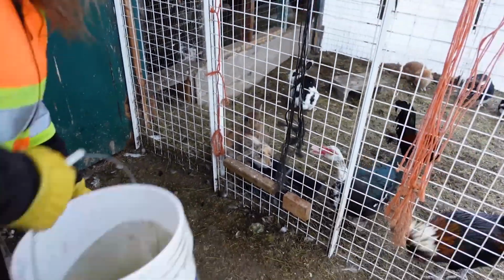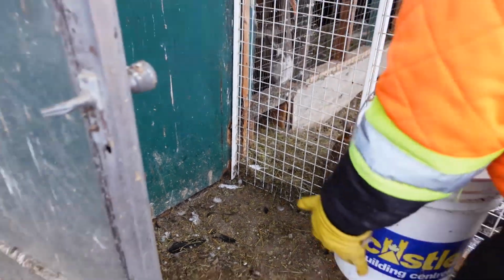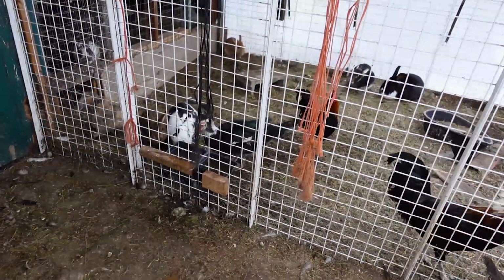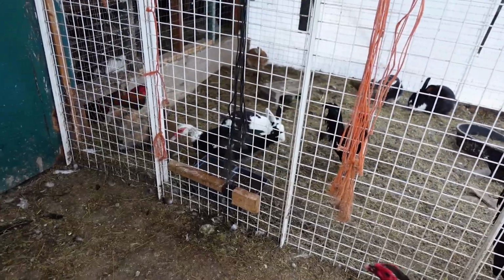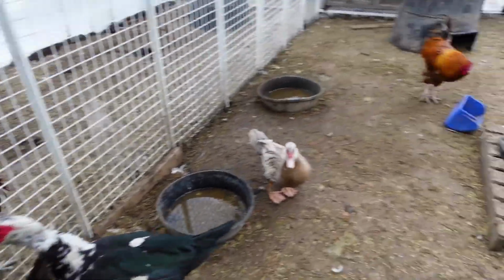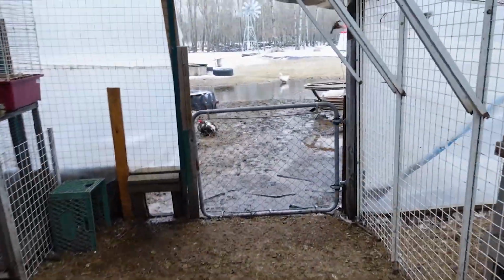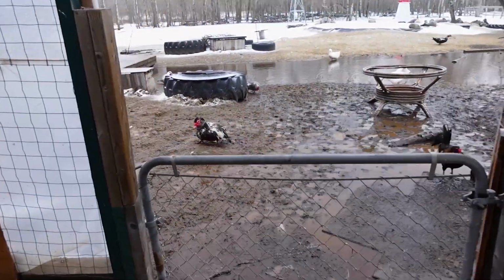And of course the gate over on the side needs to be kind of dug out. Not bad, so they can get out. It's just they choose not to. I guess they like to hang with the rabbits. Boys can't get in there. No, yeah, the boys are too big and clunky. Oh, speaking of a boy.